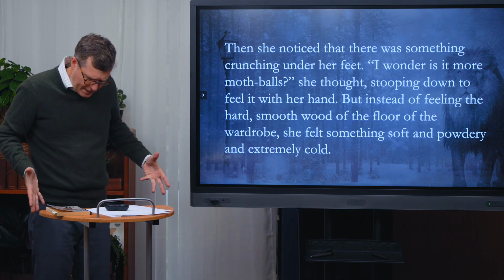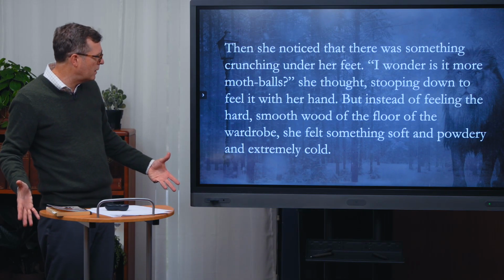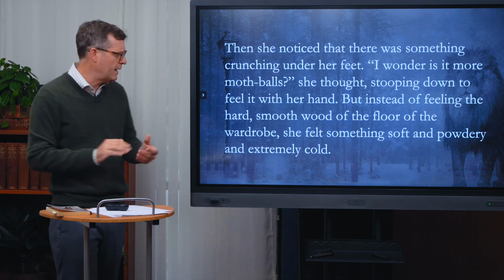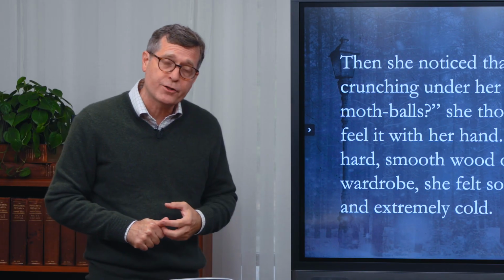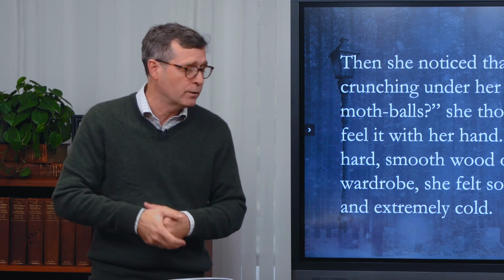But then also, we feel what she feels, right? We get the experience of, we know what she expects, but instead she feels something cold and powdery. Instead of feeling the hard, smooth wood, she feels this cold, powdery. Right? That is close narration. That's where the narrator says, I'm going to put you in this person's body and let you feel what they feel. All right, so this is about as close as you can get.